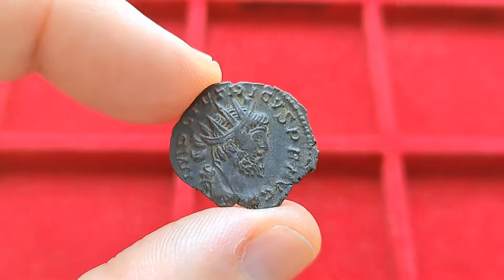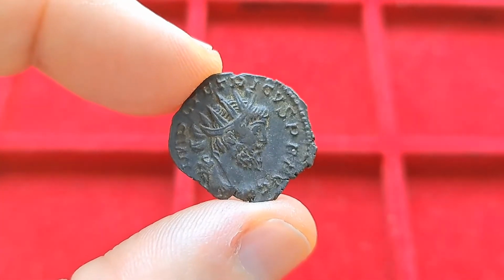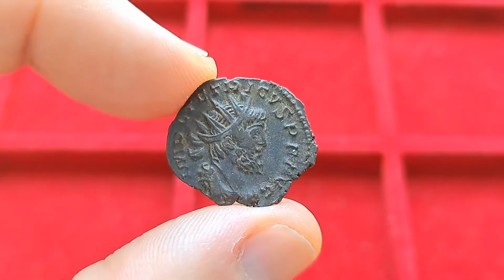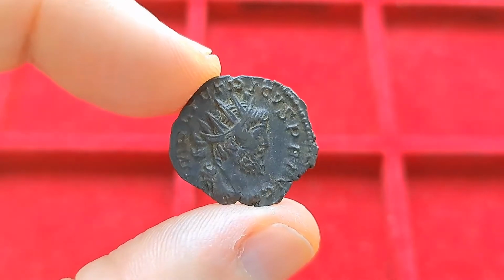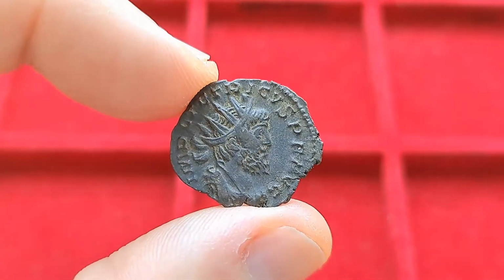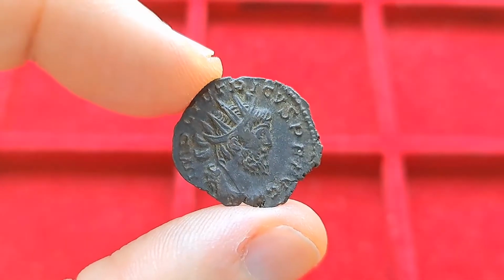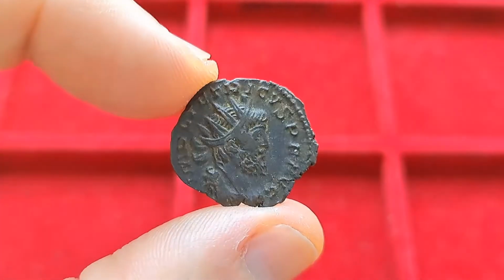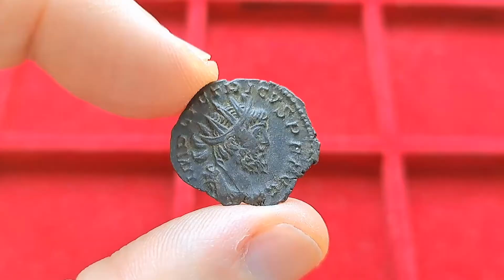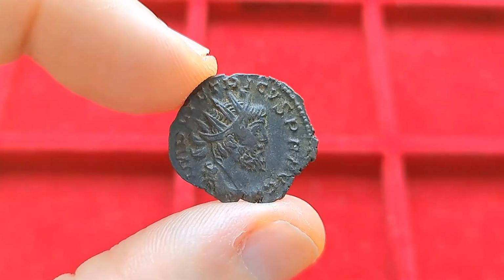Finally, let's go to what I call unofficial issues. But before showing the unofficial coin, let's see an official coin. This is a coin of the Gallic Emperor Tetricus. The Gallic Empire was a breakaway state from the Roman Empire during the crisis of the 3rd century. This was a tough time for Rome. Civil wars, economic collapse, plague, and rampant inflation that completely destroyed the Roman monetary system, reducing the once great Roman silver coins into these pitiful pieces of bronze.